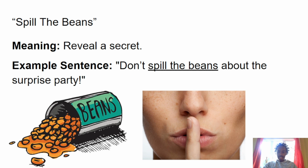This is idiom number 3, spill the beans. Spill the beans pretty much means to reveal a secret. It's not the easiest to explain, but the beans are in the container. They're kept in the bean container. You can see by the image, right? And it's very organized, it's very structured. It's kept together. If you spill the beans, now it's not kept together. You're opening it up again.